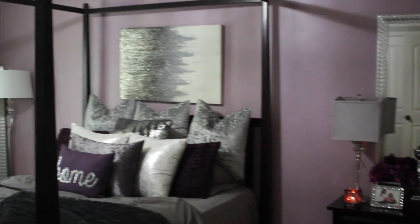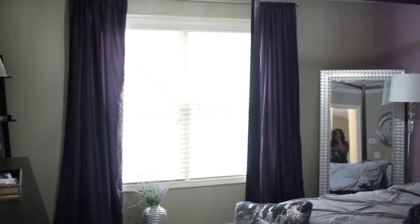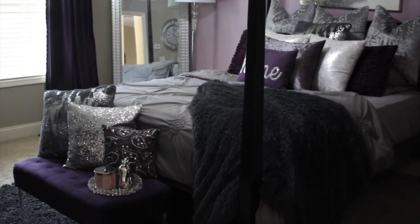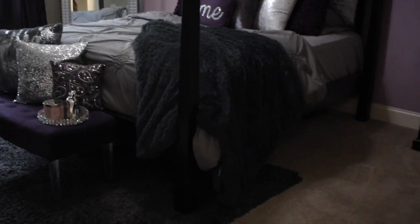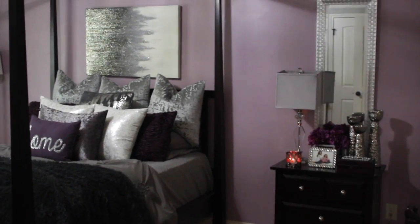So now my room is nice and tidy, and I can just relax the rest of the day. Thank you guys so much for watching this video. I hope you all enjoyed this clean with me / decorate with me, and I will be eventually doing a full tour. There are a few more statement pieces that I want to add in here before I am complete with this space.